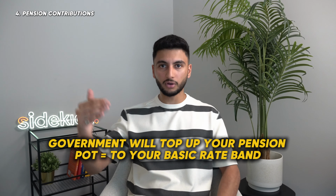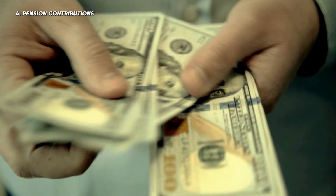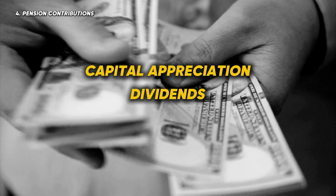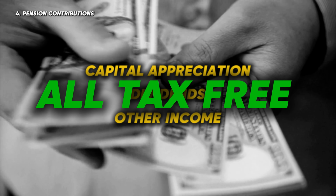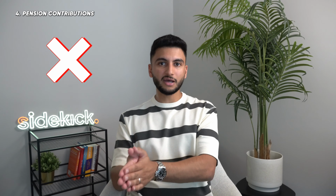And third, when you make that contribution, the government will top up your pension pot equivalent to the basic rate back. Now, everything that you make within that pension, whether that's capital appreciation, dividends, or other income, is all tax-free. So over time, you're compounding and growing your wealth in a tax-free environment for you to benefit from when you retire.